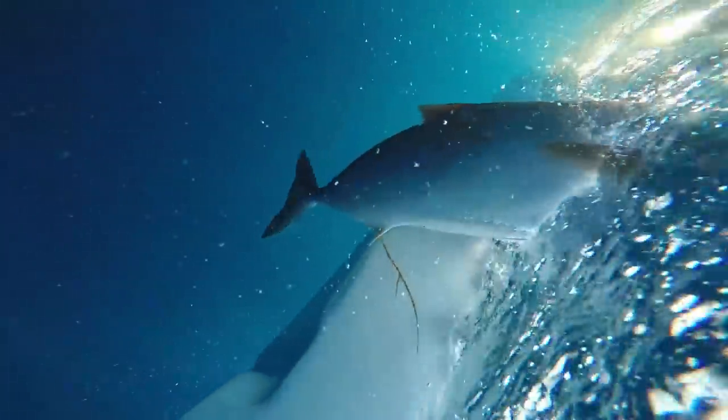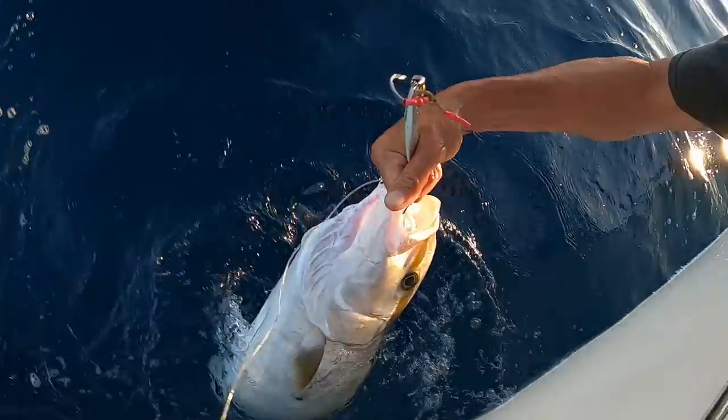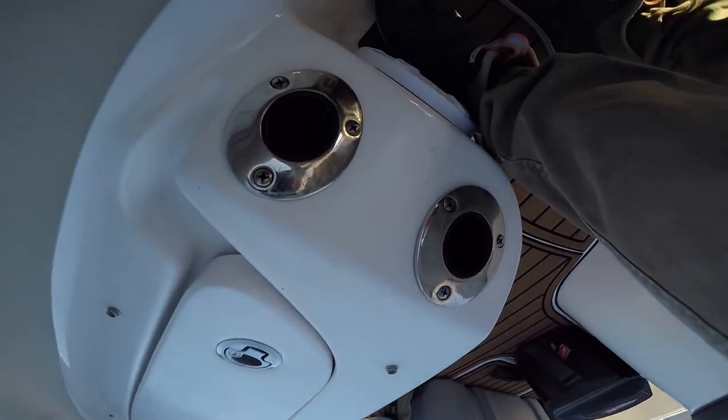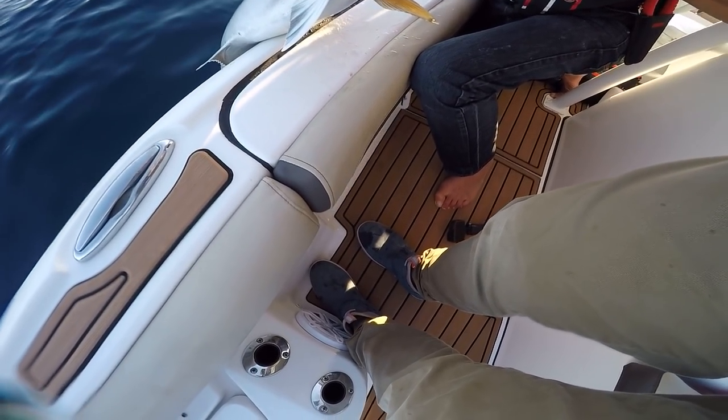Don't you get me with that hook. That's why I don't like that many hooks. Careful. Grab your pliers. I got you. Want me to do it? Cut the line, not past the barb. Just cut the hooks off. The one hook.